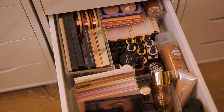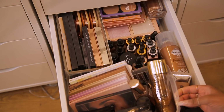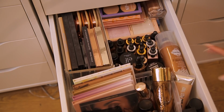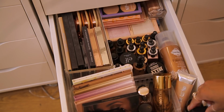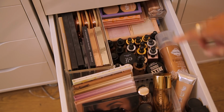Next drawer down is again highlighters. I've also got body stuff in here. So I've got like body oils and stuff that would fit. And these are in the plastic. I think you can get these from Poundland, you know, the acrylic drawers. I just again like to have things separate, so I've got all my liquids there. I've got like a liquid bronzer in here, which is just an odd one, but I've got highlighters. I've got highlighter palettes in here, so this is just highlighter palettes, and I need to downsize a little bit.